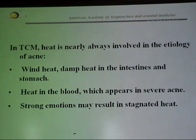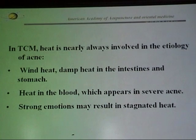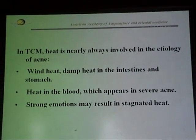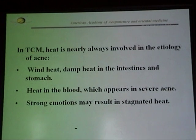In traditional Chinese medicine, heat is nearly always involved in the etiology of acne. Lung heat, damp heat in the intestines and stomach, or heat in the blood, which appears in severe acne. Strong emotions also result in stimulated heat and then result in acne.